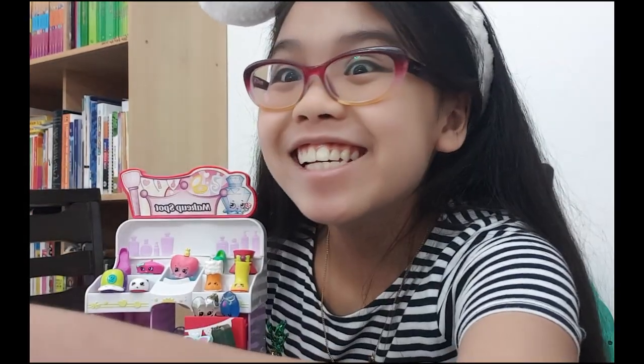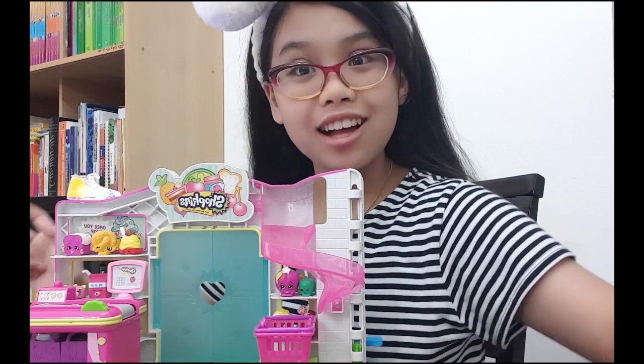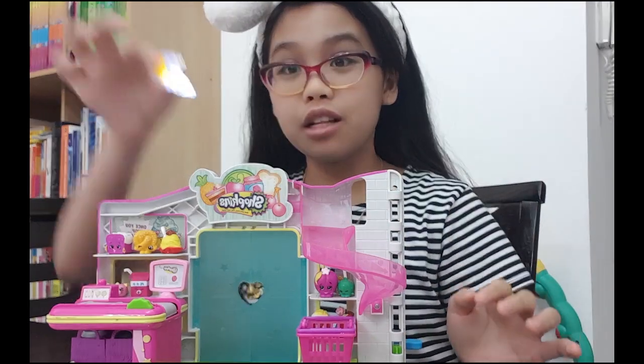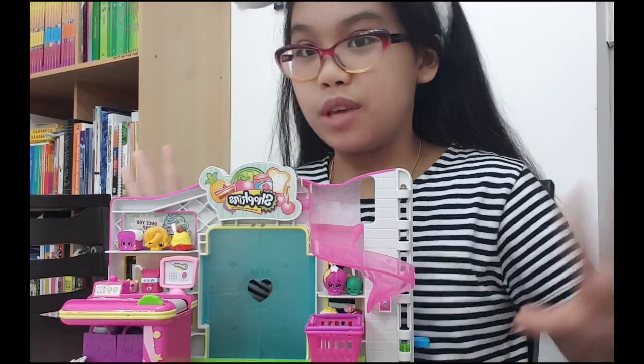Now let's get to the big one. Let's go to the main Shopkins area, the one that Shoppies and other dolls of mine love to play in. So get ready. Alright guys, behold the biggest playset ever! Feast your eyes! Ta-da. Awesome, right? Okay, so this is the biggest one ever! Okay, so, here's my little glue shoe. Alright, I'm gonna keep that aside for a while. Now, behold.